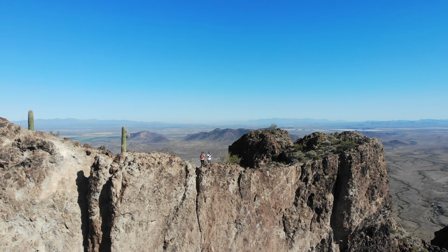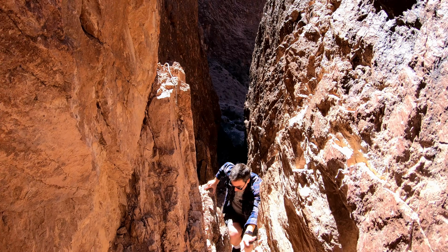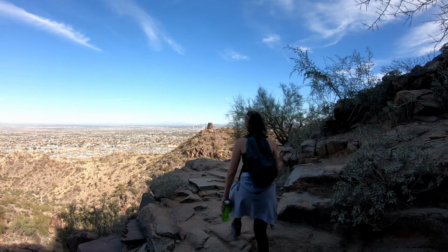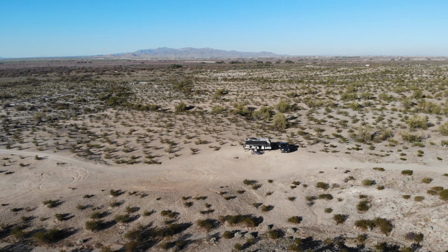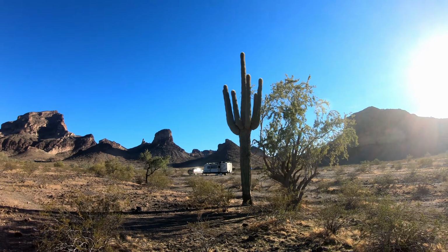And I really enjoyed the hikes. The Saddle Mountain hike, for instance, that was just really, really cool. And the Palm Canyon hike in Cofa, I just loved that too. South Mountain was also a very beautiful hike. And then as far as our camping went, in Arizona, we pretty much did all boondocking. So I think our favorite BLM camping places were Cofa and Saddle Mountain. They were the most picturesque we found.